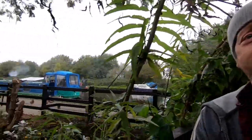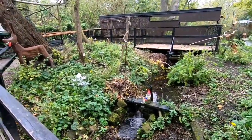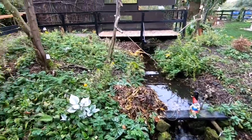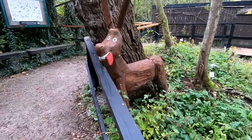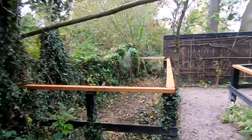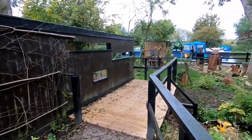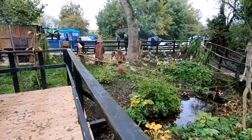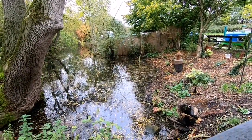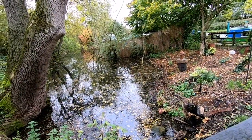Sometimes you've got to go off the beaten path, haven't you? Incidentally, there are long-term moorings on here. There's Rudolph. So there's actually a little bird hide here that you can spot the birds. Beautiful, isn't it?